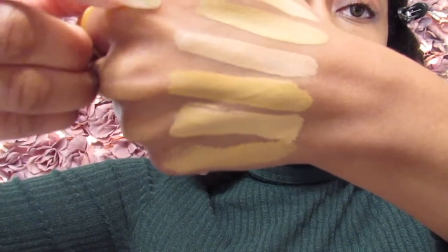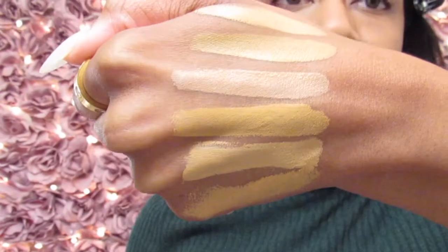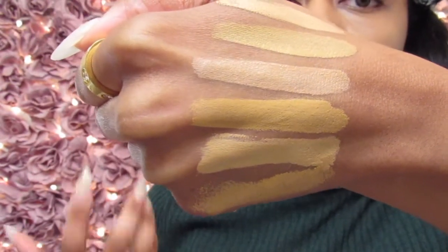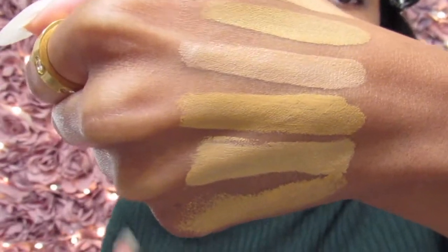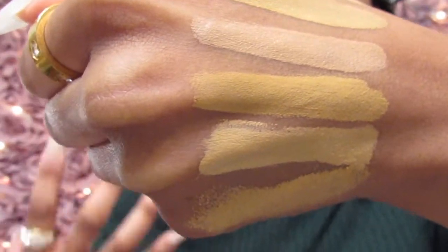And again, this is 9.5. So just by the look of my hand, I feel like I'm gonna be vibing with 9.5. I keep saying 9.5, but it's because I have that gold undertone that I like. So that is what I'm going to be using. So for my concealer, I'll only be using C9.5.